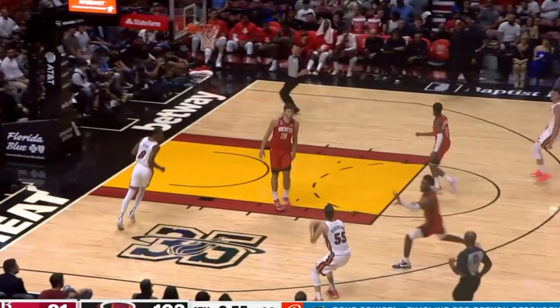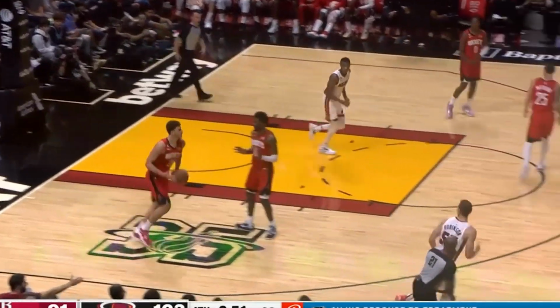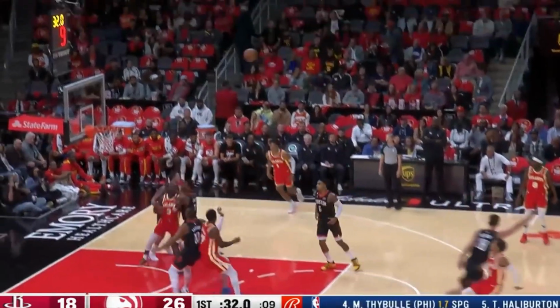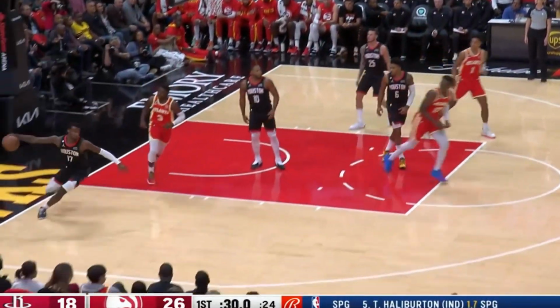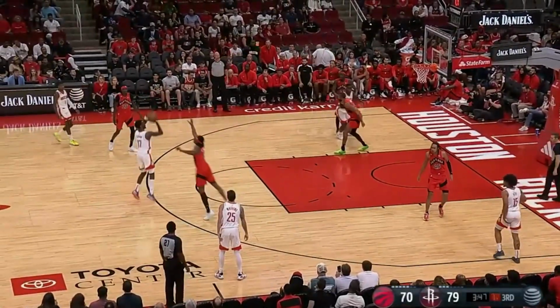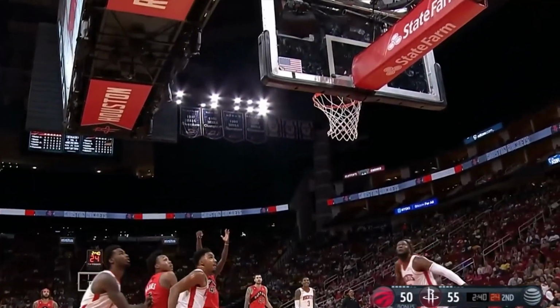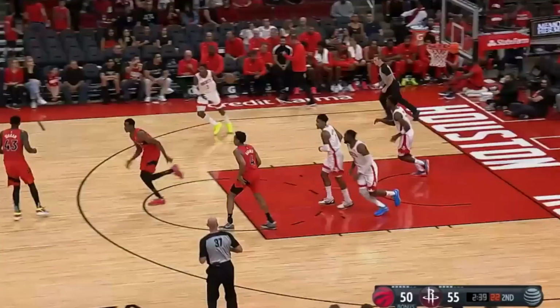Tari is long enough to stay in front of most guards and has the strength to not get bullied by forwards his size when playing defense. It allows the Rockets to put out different lineups that allow their forwards Tari and even Jabari Smith Jr. to have free roam on offense and defense to switch when needed. Along with that, Tari stays active in the passing lanes and where the ball is at, poking the ball loose if the ball handler isn't aware of where Tari Eason is at.